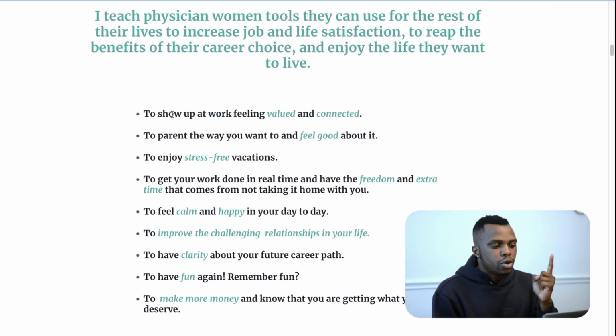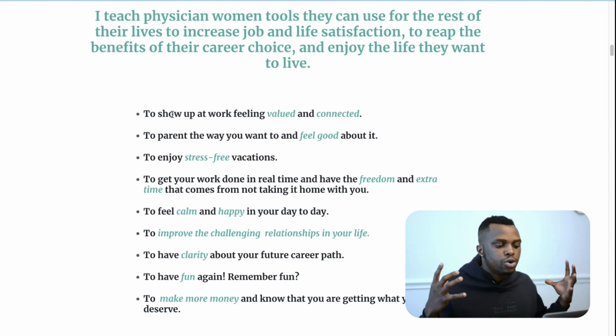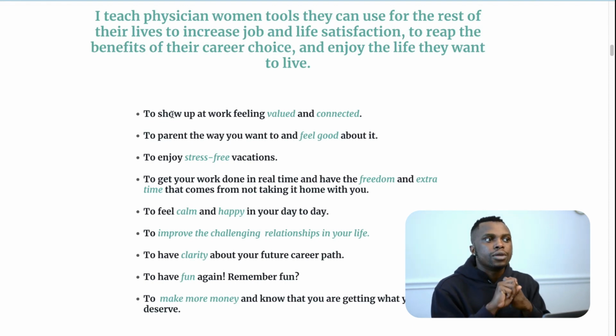For example, you want to show up at work feeling valued and connected. You want to parent the way you feel good about. You want to enjoy stress-free vacations. You want to feel calm and happy in your day-to-day life. You want to improve challenging relationships, clarity, fun, and you want to make more money. Again, these are all of the things that people struggle with.